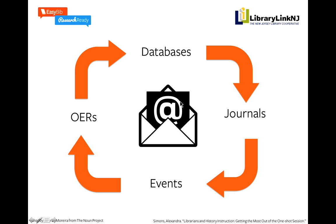The other thing too that I have listed on here are OERs, which stands for Open Educational Resources.